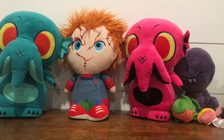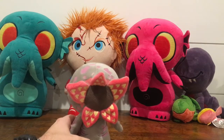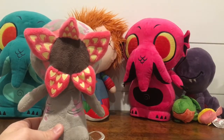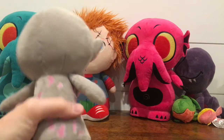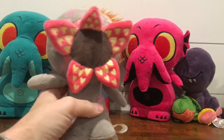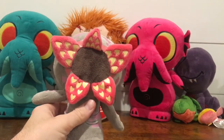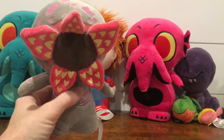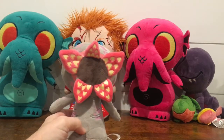And keeping in the same theme of things with Stranger Things, we have the Demogorgon, which Funko put out this plush as well, and they put this one out first. But I love all these details on the back of this one. That one has the yellow, but I love all that. And then you have this bright pink, very, very inviting bright pink, which again is the whole creepy and cute combination. You can't go wrong there.